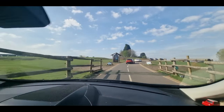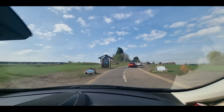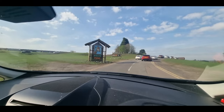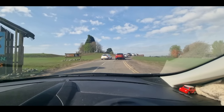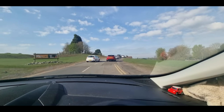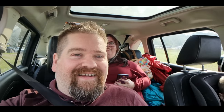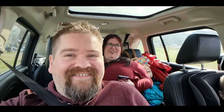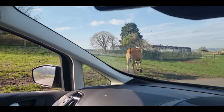This is not a dinosaur park. Okay. Oh, I'm sorry. Wow. That was creepy. Welcome to the African Plains. These are elands. I've got the window down a little bit. A bit more. He's beautiful, isn't he? Look at his horns.